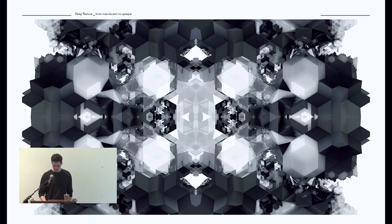Another condition that was important to me was this moment of transparency, translucency or opaqueness, basically getting daylight into the building while having certain areas where you have privacy. Therefore, I developed this idea of a transition between opaque conditions and transparent conditions.